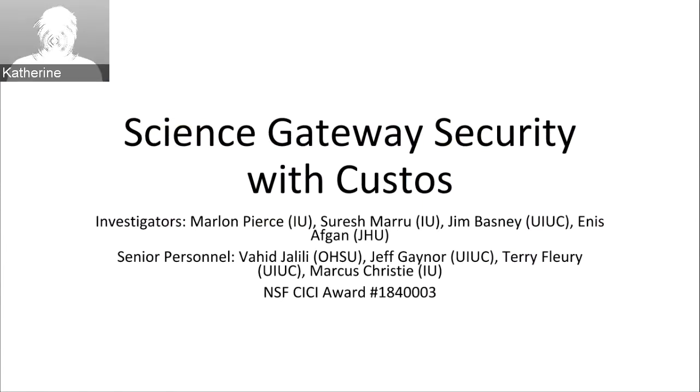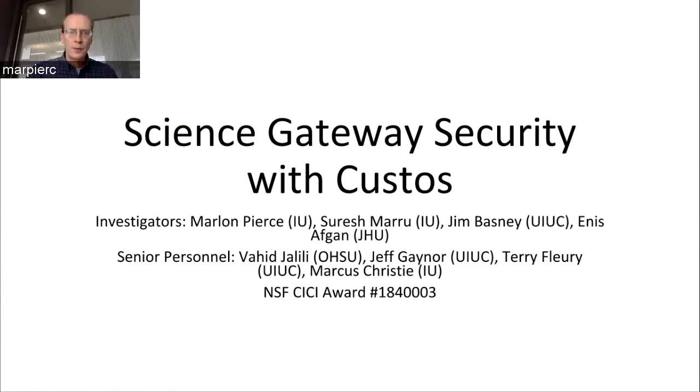Great. So I'm going to talk about Science Gateway security with a new project called Custos. It's a recent NSF CICI award with Jim and Kim, Suresh Marru, and myself from IU, and some senior personnel listed here. Next slide, please.